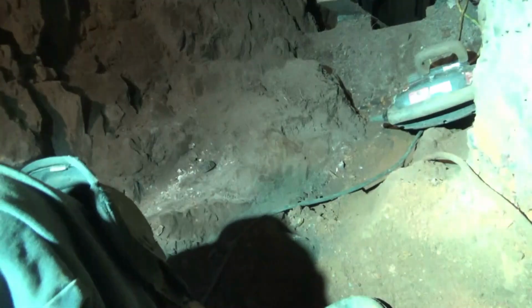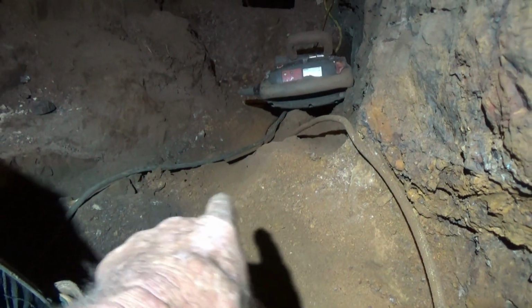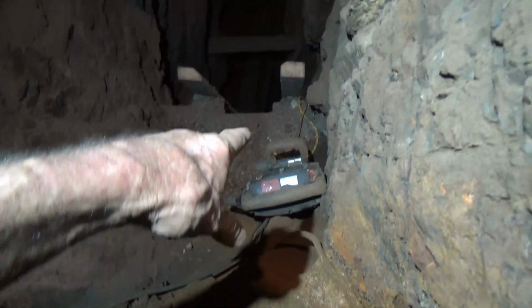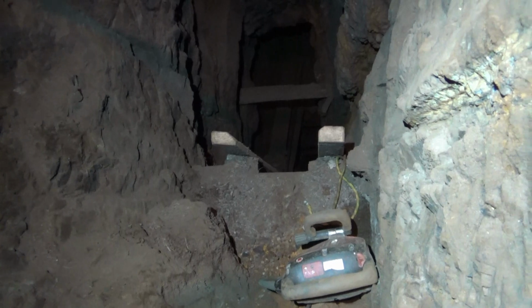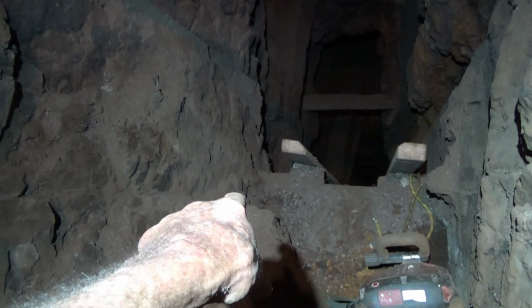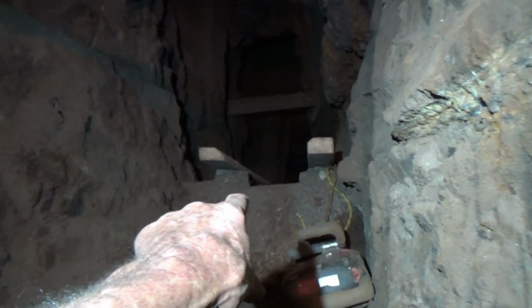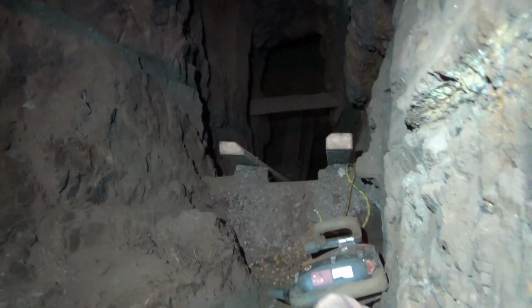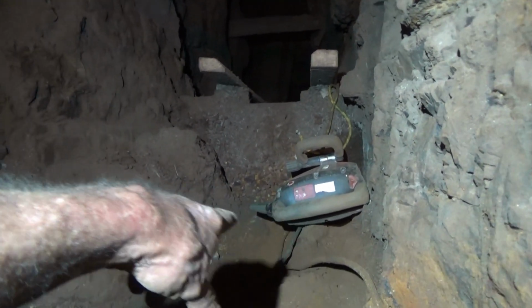Let me get my helmet light on. This is vein in here. The assumption was it would go out about that far. There'd be about a foot of midden or something like that. If you take a look, there's a cross tie, and there's rock. And so it's not an unreasonable assumption that there's a foot or so of midden there. But when I dug it out, that's where the rock is back here.